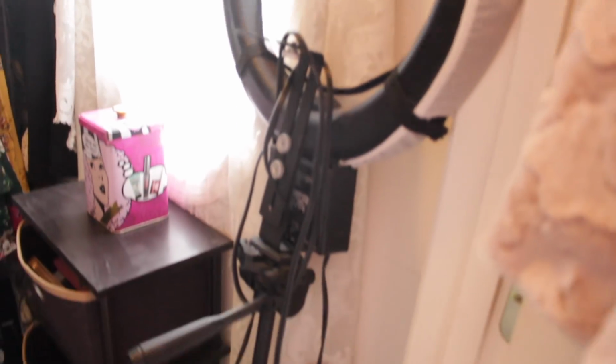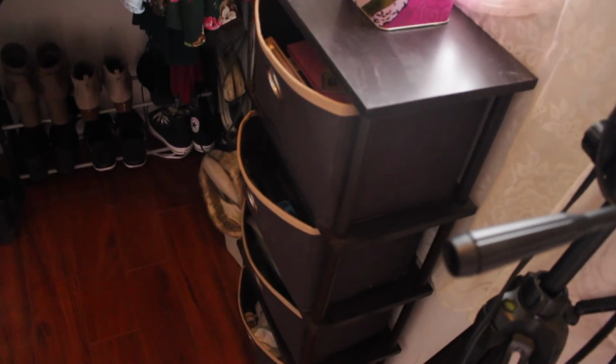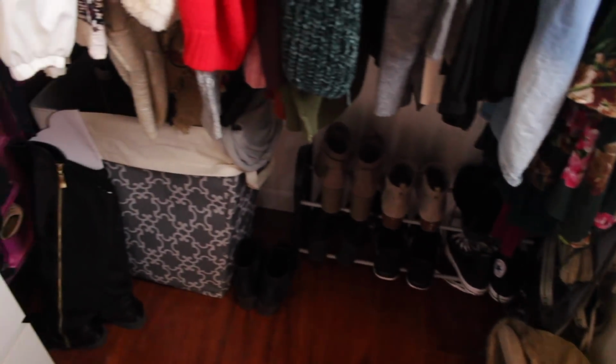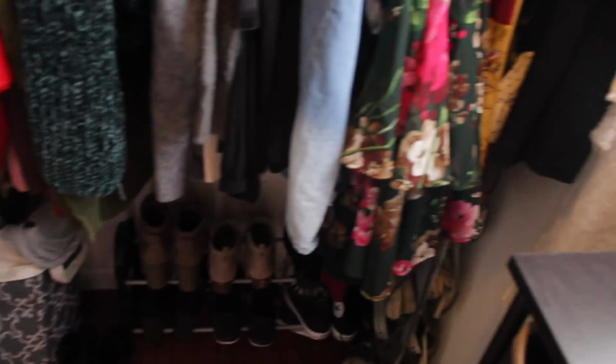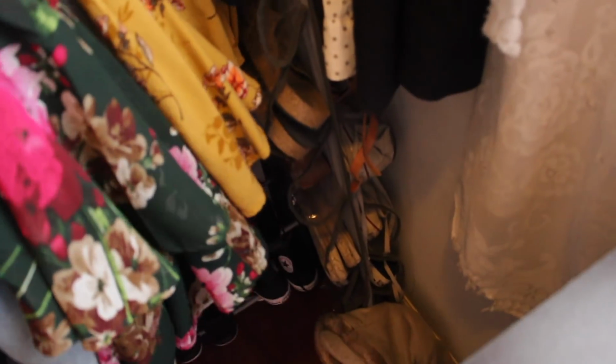Alright, so this light doesn't work unless I hit it, so I'm gonna do that real quick. Yay! Here is my ring light. I had nowhere else to put it, but right here works, I guess. Then I have this drawer system full of extra makeup and nail polishes. Shoes underneath there. My clothes basket underneath there. More shoes right here hanging from one of these little things.